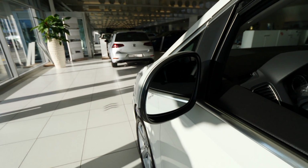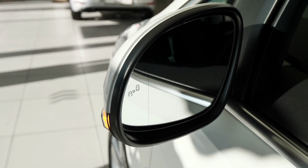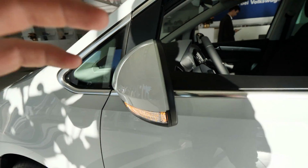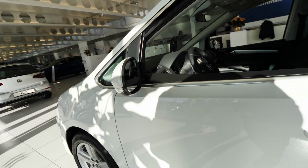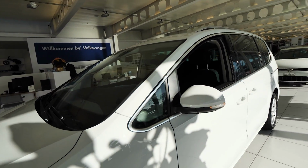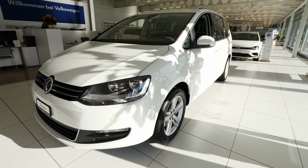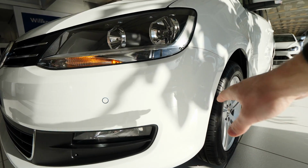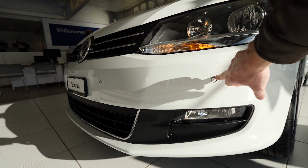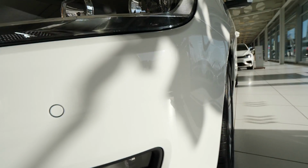Also, the mirror right here has the blind spot technology. You can see it there in the corner. The car comes with this blind spot technology. I find it very useful when you drive on the highway. Up here we have the camera and also the rain sensors. That camera in the middle on the windshield will help you keep the car in the lane. It comes with this great safety feature, and can also read the speed limit. I'm not sure if this car has this option, I will have to check it out.